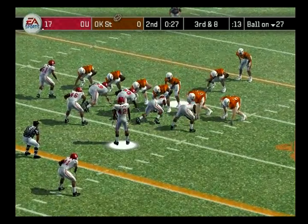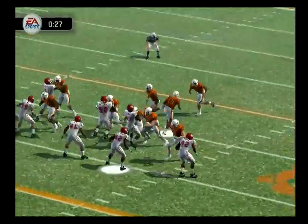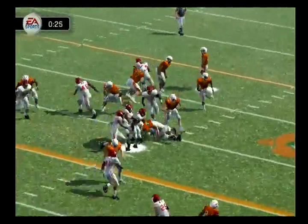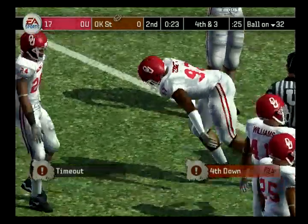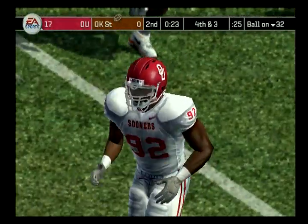The Cowboys go with the I formation. The halfback for the carry. A little juke. He's taken down at the 32-yard line. Oklahoma will take their second timeout of the half.